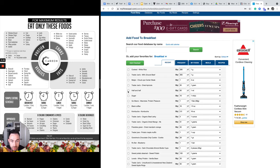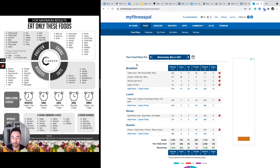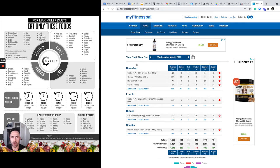Now I do put 60 milliliters of half and half and 16 grams of sugar in my coffees in the morning. So I'm going to go ahead and add that. Everything you eat, you want to make sure you're adding it in there, right? So it's about getting your mind away from, oh, sugar is bad, cream is bad, this is good, this is bad. At the end of the day, guys, what matters most is that you're keeping your calories in the right spot. It matters less what type of calories. So sugar really isn't bad.